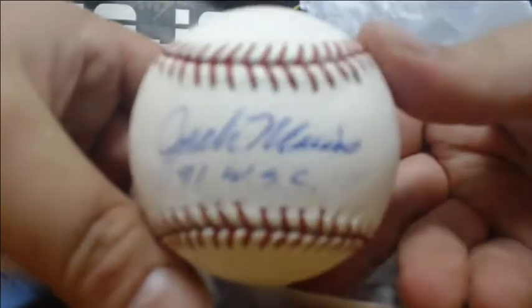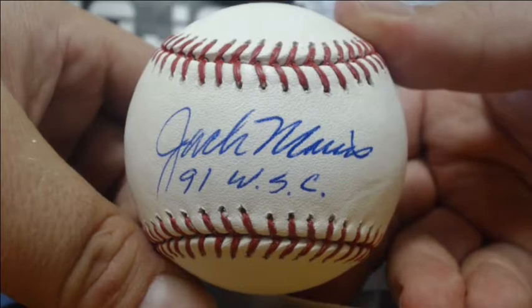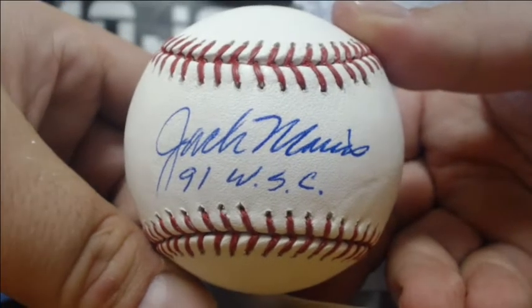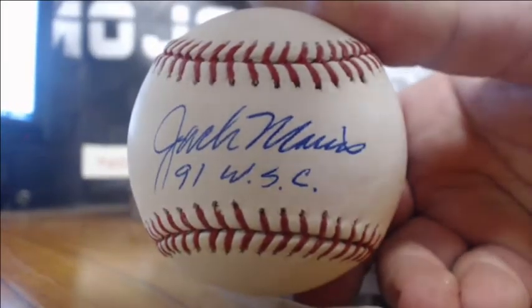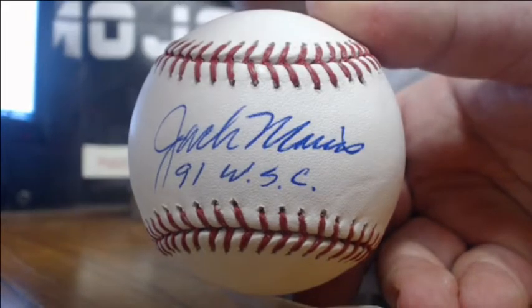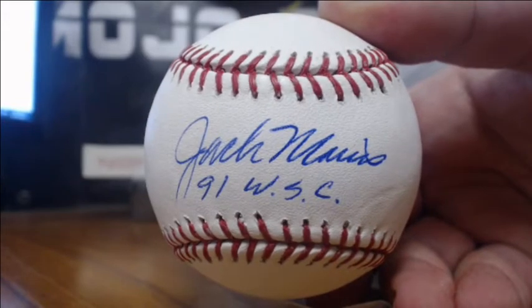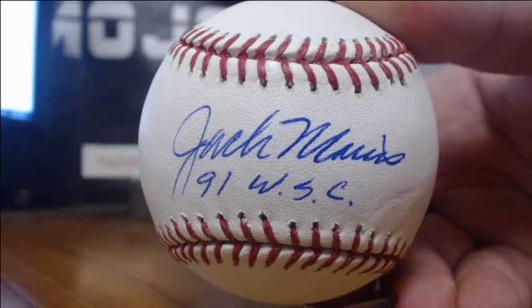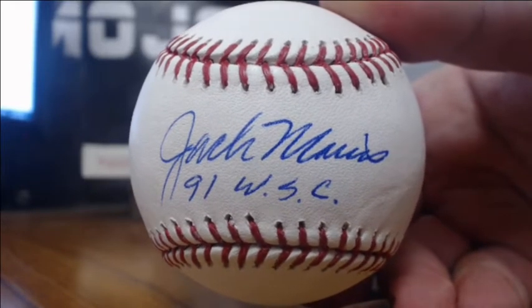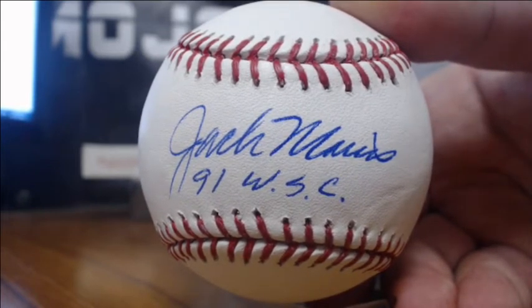Is that Jack Morris? Yeah. 91 World Series champions. Is that Tigers? Twins. If it's 91 World Series. That would be Twins. Him and Smoltz have that 10th inning game. Oh, that's right. Jack Morris, if it's inscribed, it should go to the Twins. 91. Minnesota. Goes to the Twins. There you go. Nice hit. His only year in Minnesota, too. Yeah, he pitched 10 innings. That's right. I do remember that now.